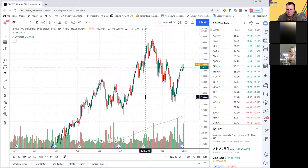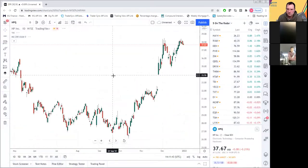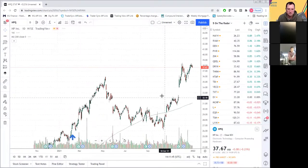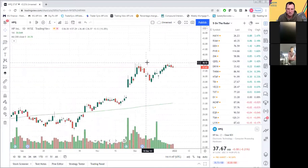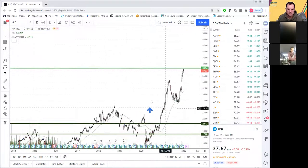Next name is HPQ. Up through 38.5. Hewlett Packard. It's forming a little cup and handle right now, so it needs time, but definitely a level I'm keeping an eye on.